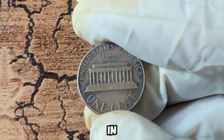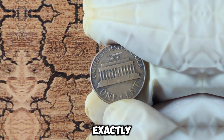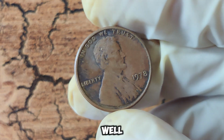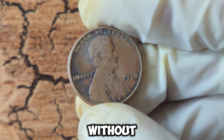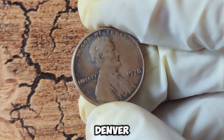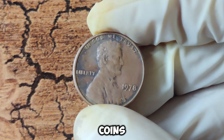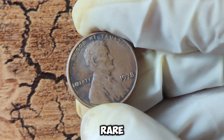Let's jump right in. First off, let's address the big question on everyone's mind: what exactly is a No Lincoln penny? Well, back in 1978, a small number of pennies were minted without the usual DE mint mark that signifies they were produced at the Denver Mint.